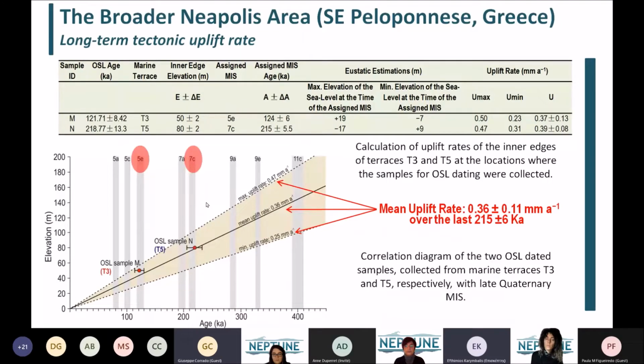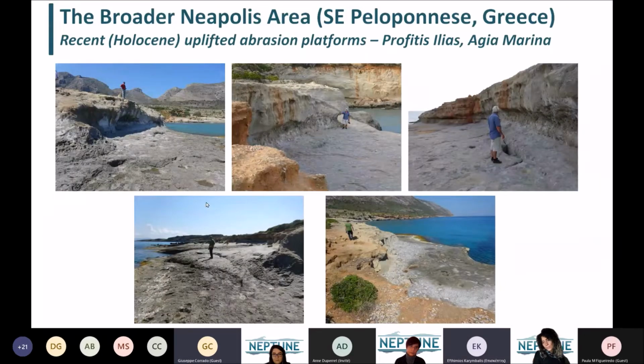36 plus minus 0.11 millimeters per year over the last 200,000 years. I have to say that even if we estimated the uplift rate for the upper Quaternary period, I mean for the late Pleistocene period, there are also some indicators which show that this positive movement of the area, the uplift, has continued during the Holocene.